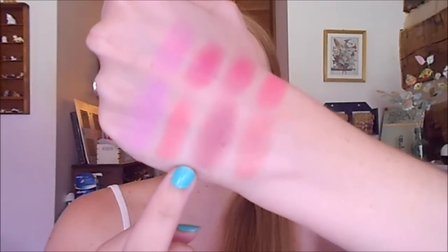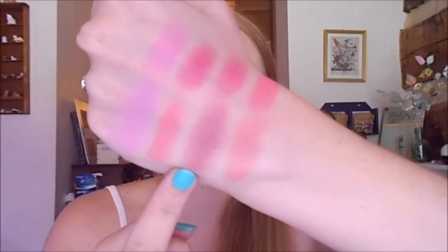And right here is a swatch of e.l.f. Berry Mary. So highly recommend this particular shade of the Studio Blush range. I'm not really a fan of the others. The next blush I have is from Sonia Kashuk. This is in the shade Melon, another stunning pinky coral color.